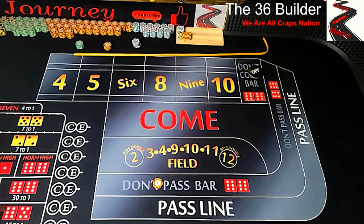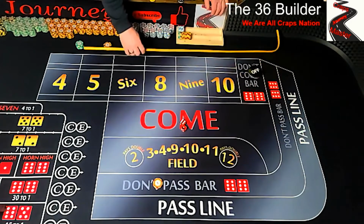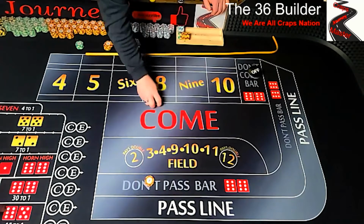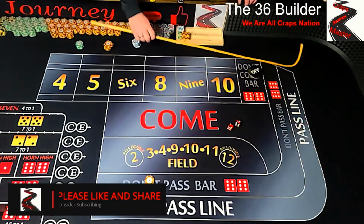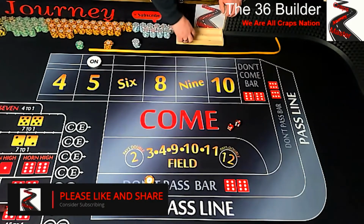Dice out, coming out. And we have a 617. So what happens here is we will lose that don't pass. And we'll go back up again one more time with it. Coming out. Looking for a number. And we have a 325. Perfect. So what's going to happen is that puck is going to travel over to the 5. And that will become our point.